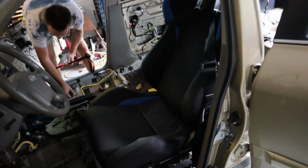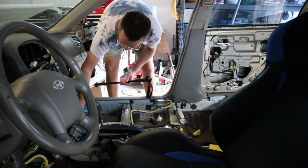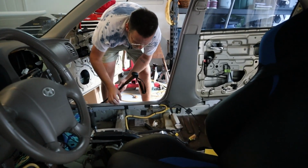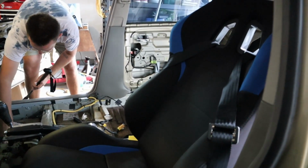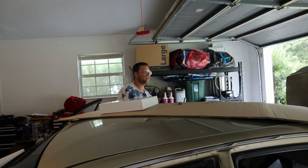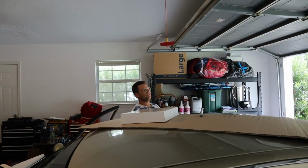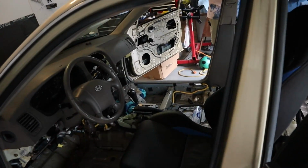Hopefully it actually works. So what we're going to do here is take this driver's seat and move it to the passenger side, because this one has the recline function that actually works, and this one over here is broken, so it only goes way, way forward. It doesn't lock at all. It's perma-leaned. So we got a lot of stuff to do today.